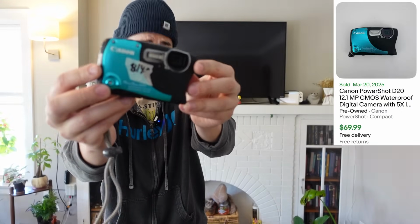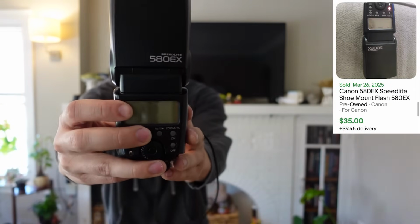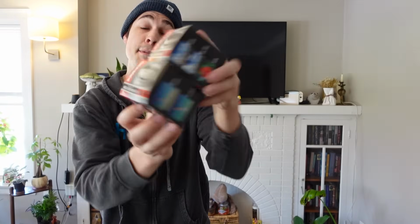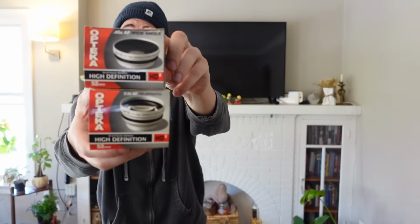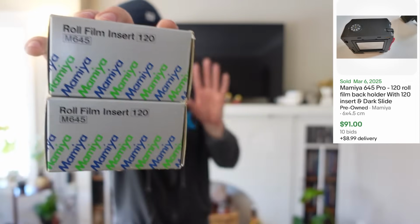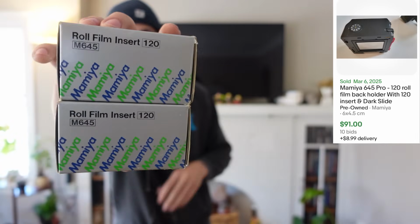On top of that, we've got a Canon PowerShot, a Canon Speedlight 580EX, another little Canon Speedlight, 2 of these Optica lenses, one is a wide angle and one is a telephoto. And then these were very, very surprising when I got home and finally looked them up. I didn't look them up at the sale. I just figured they might be worth like, you know, 15, 25 bucks since they are brand new in the box. But these are Mamiya film roll inserts. And when I got home and looked these up, I was shocked to see what these were actually going for.